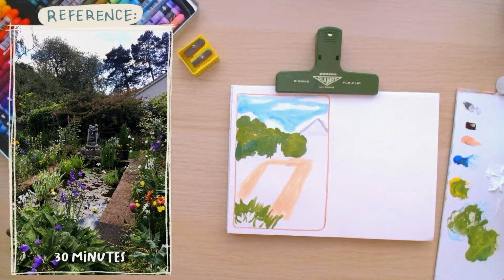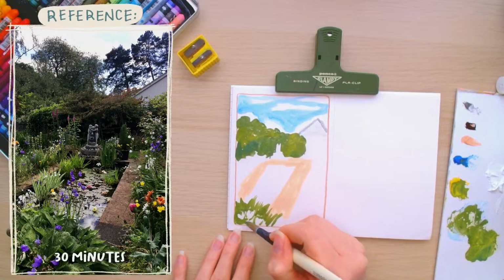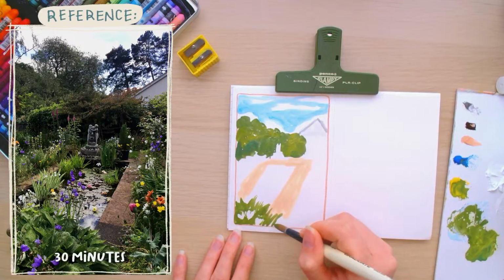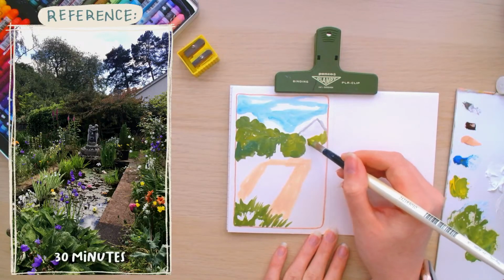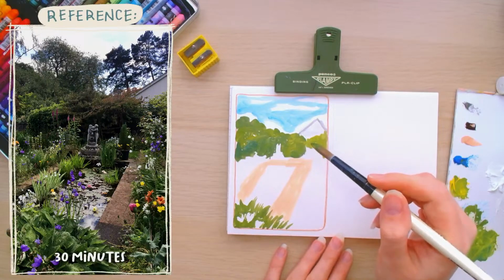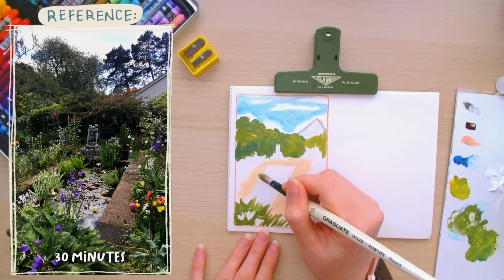Let's do a time check. Okay, we are basically 6 minutes through, so we're doing well. I think we're on track. I want to allow enough time for this to dry because I want to put on all the details later, which, as you know, is my favourite part. Luckily the gouache does dry quite quickly, but I know you can use a hairdryer. I know TJ loves a hairdryer to get things to dry quicker, especially when you're working on very fast timers.